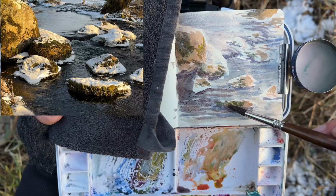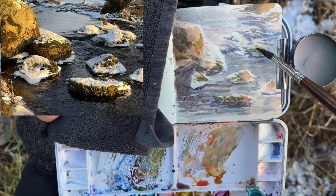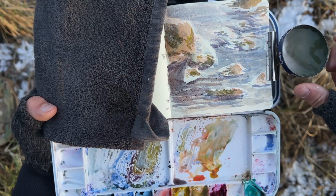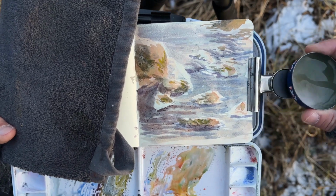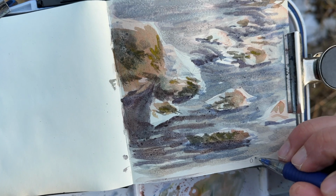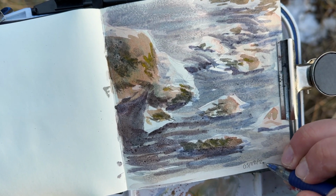I hope that you enjoyed this video, and I hope that you stuck around till the end of this video to see the finished painting. And I thank my girlfriend, who had this little thing that I could use as a water holder. Otherwise, this painting wouldn't have been possible and this experience wouldn't have happened.